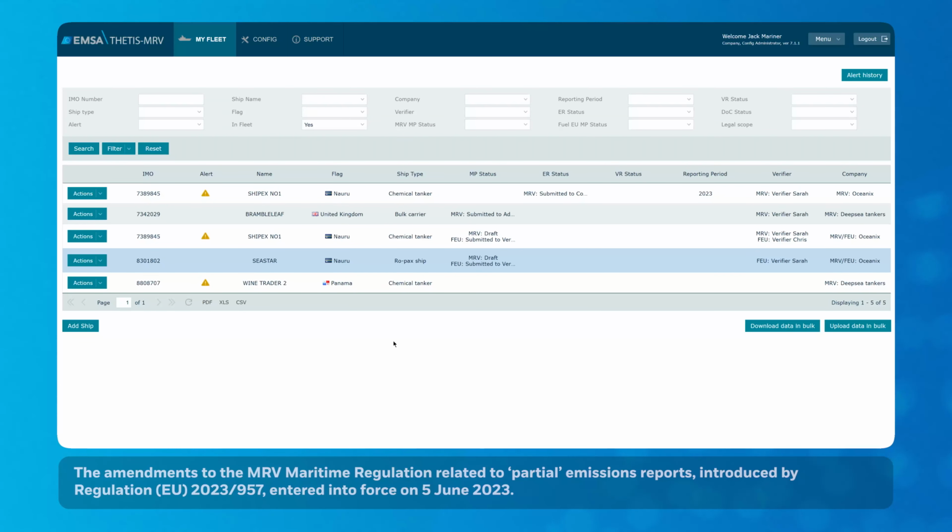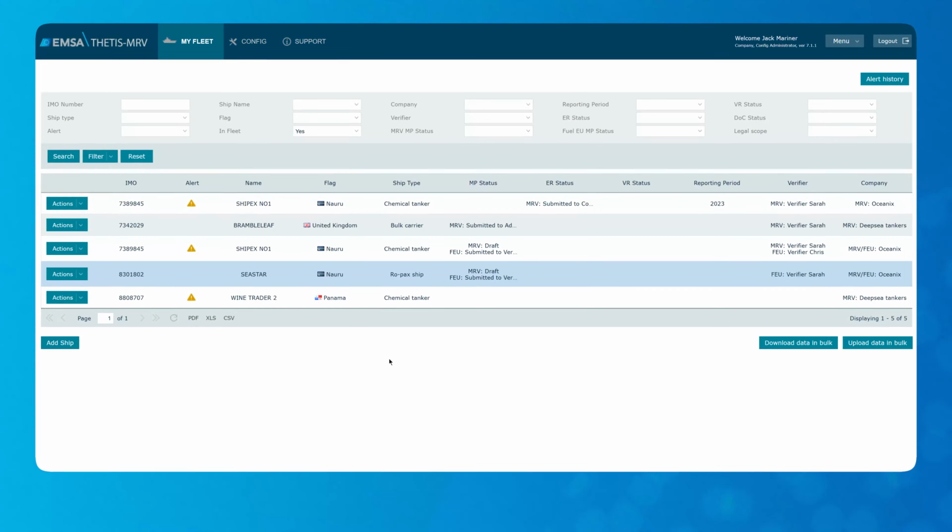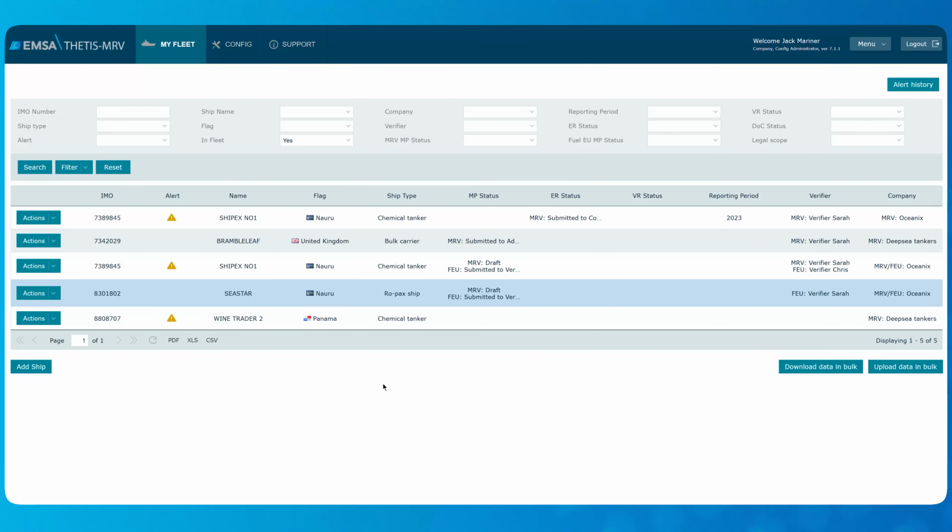The amendments to the MRV maritime regulation related to partial emission reports were introduced by a regulation which entered into force on 5th June 2023. This means that if a change of a company happened after this date, the previous company shall produce a verified report covering the same elements as the annual emissions report, but limited to the period corresponding to the activities carried out under the company's responsibility during the reporting period.